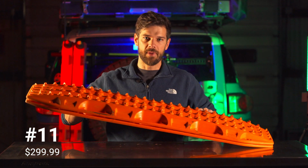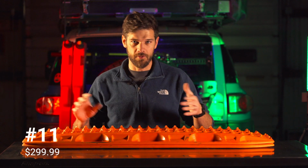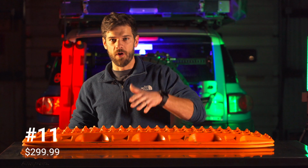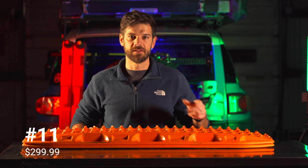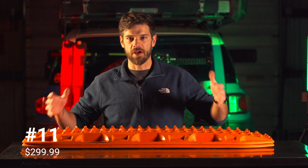You can bridge them by stacking them up. In case you're looking at buying something like this for an overlander or an off-roader and you're not familiar with what this would actually be used for, I'll put a link to the video I recently did where I went out into the desert and showed what traction boards are for.